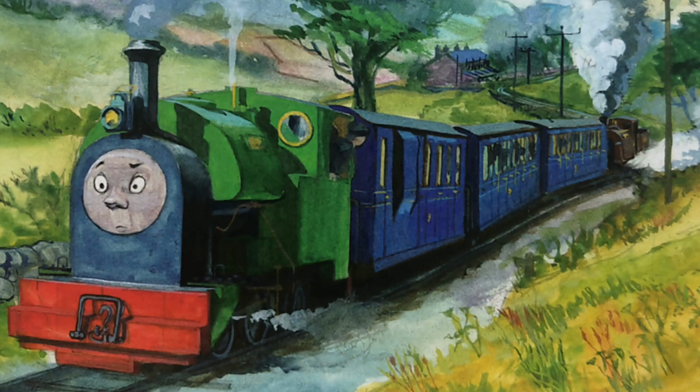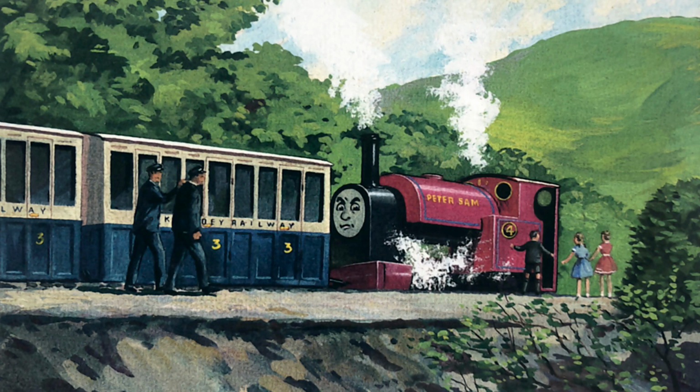He can also be somewhat a little naive and careless, and probably takes things a bit too seriously, which can lead him into trouble.